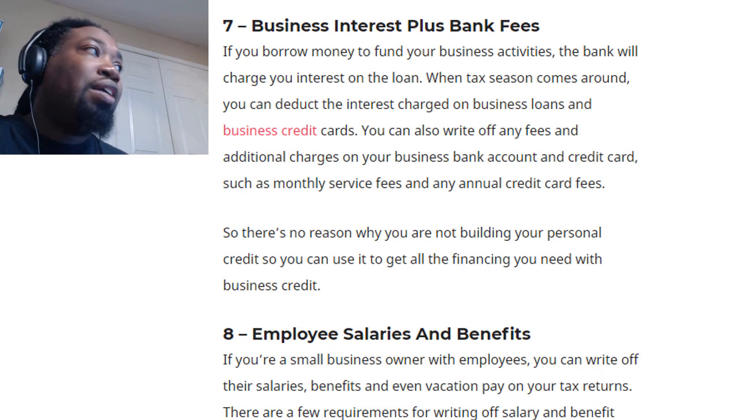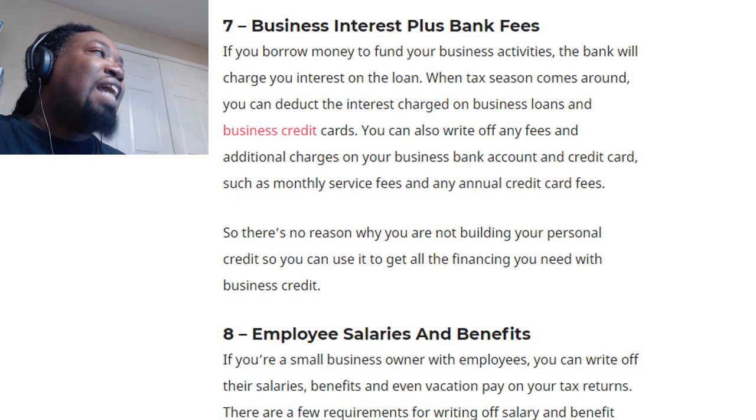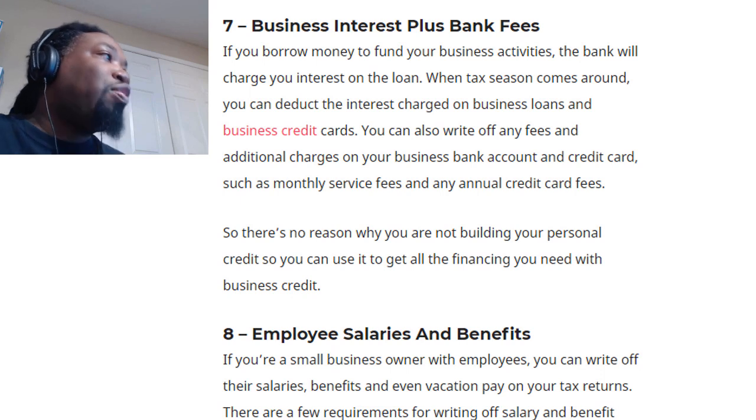If you borrow money to fund your business activities, the bank will charge you interest on the loan. When tax season comes around, you can deduct the interest charged on business loans and business credit cards. You can also write off any fees and additional charges on your business bank account and credit card, such as monthly service fees and any annual credit card fees. Annual credit card fees. Come on now.